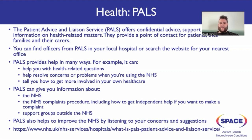PALS have offices in most local hospitals, so do check your local hospital in Hertfordshire to see if there is a PALS office. You can also contact PALS via their website, their telephone, or an email address. All of that information and more can be found on the PALS website, which is linked at the bottom of the screen.